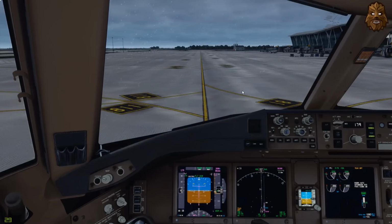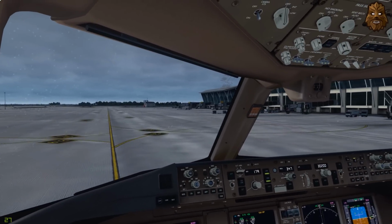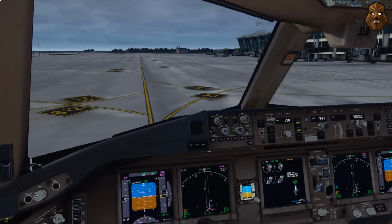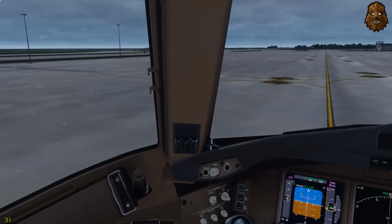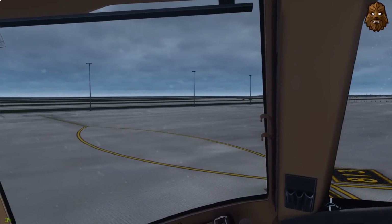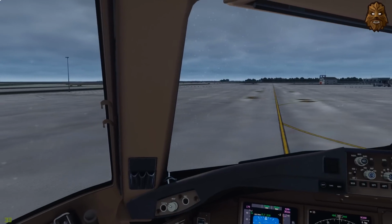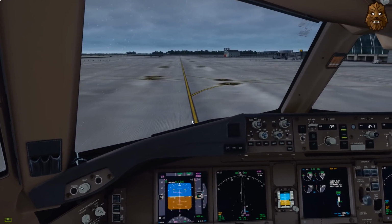Really nice scenery. I'm wondering if I should have the window wipers on during departure. We'll see. I don't know whether I will. It's kind of spitting at the moment. It's not too bad for the precipitation, but those clouds look incredible. I'm not going to lie. Active Sky and SoftClouds once again doing an amazing job.